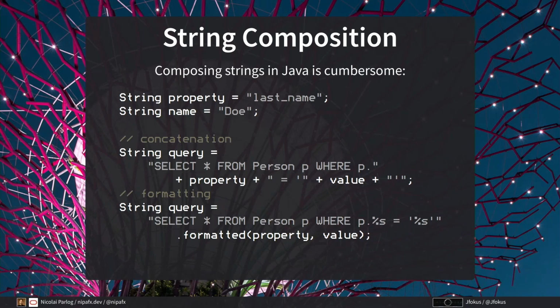But what I'll talk about now is not pattern matching actually, but string composition. Something that's in the works. So what I'm doing here is I'm trying to compose strings. I have this property and this name variable, and I'll try to put them together into this very, very simple exemplary select statement.